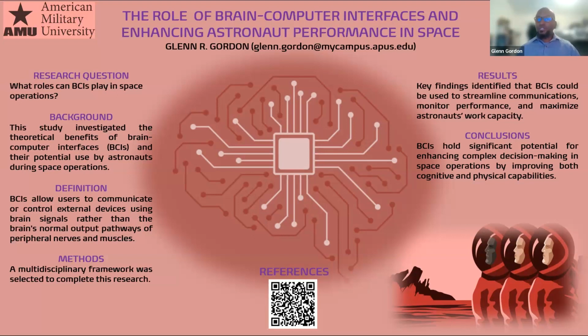Lastly, the potential for BCIs to assist astronauts with problem solving, even while asleep, is another possibility. I'm sure everybody's heard the term, I'm going to sleep on it. Through purposeful dreaming, BCIs can bring about problem solving. Another study from the National Institute of Health states that sleep has been shown to facilitate problem solving with certain sleep stages. Some studies have even demonstrated that sleep can be manipulated to direct problem solving capabilities toward finding solutions that aren't normally achievable while the person is awake.